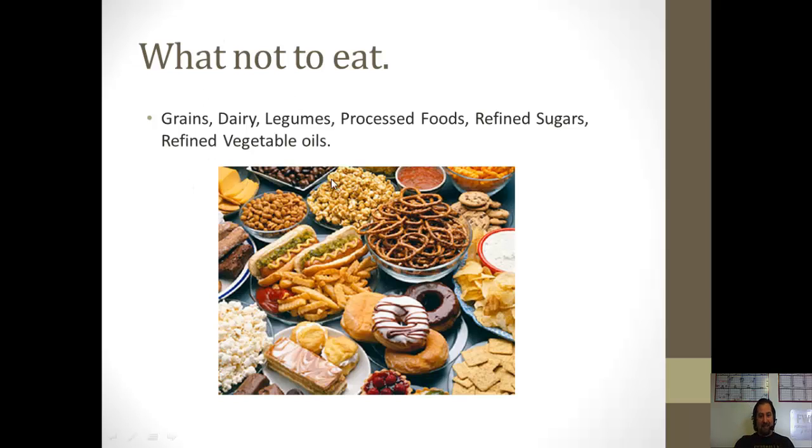So what not to eat? That may look pretty good to a lot of us, I know. Grains, dairy, legumes, processed foods, refined sugars, refined vegetable oils. Okay, to make it very simple, if it's processed, we don't want to touch it.